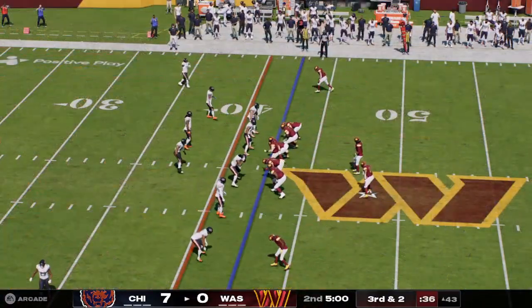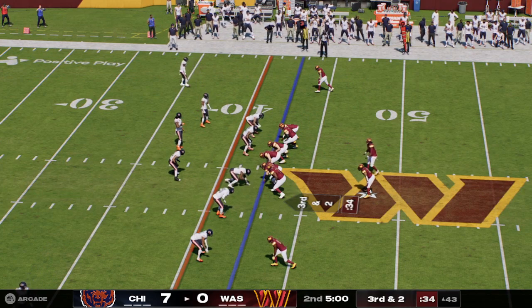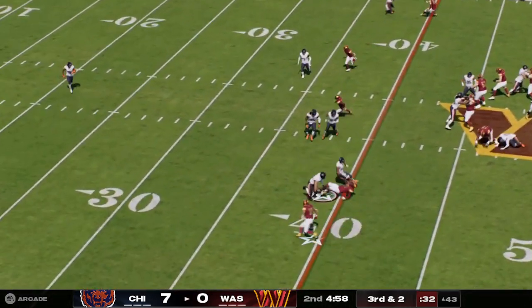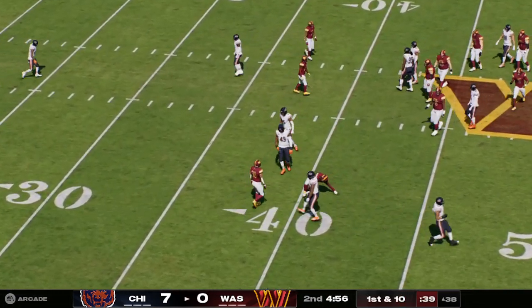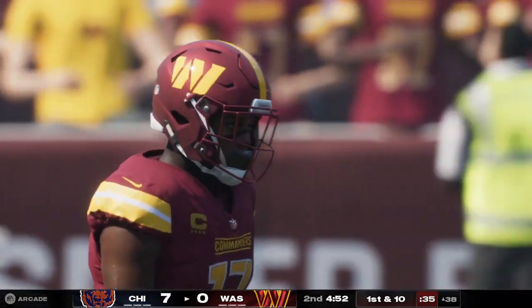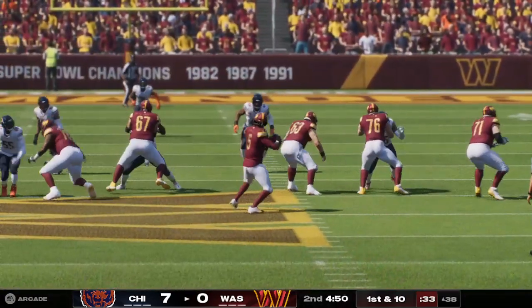Now a 3rd and 2. 3rd and 2. Here's Daniels. And he's going to pick up the first down. He knew where that marker was and made sure he got beyond it.